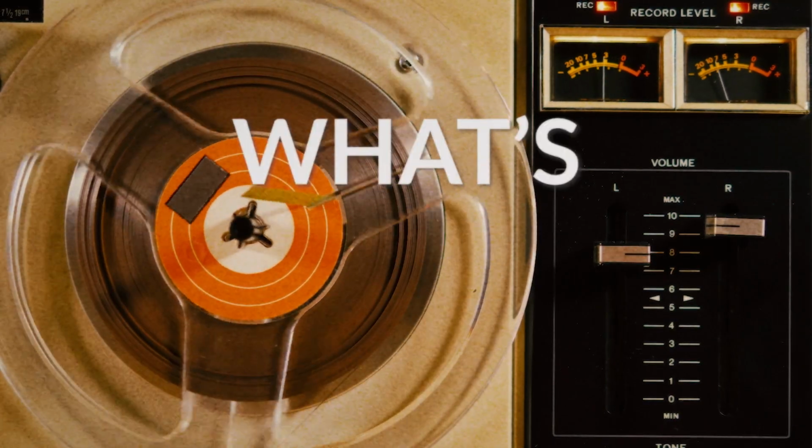Today we're checking out a vocal recording technique that personified rock from the 1970s. It's that huge backing vocal sound that was used in countless Queen and Cars albums.